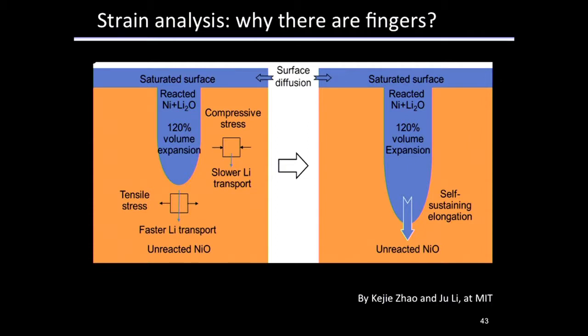For example, why are there reaction fingers? Our collaborators from MIT have done the strain analysis. Here, when the reaction happens at the finger, the tip of the finger is under tensile strain.